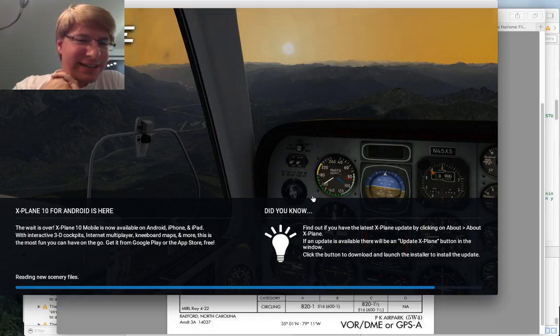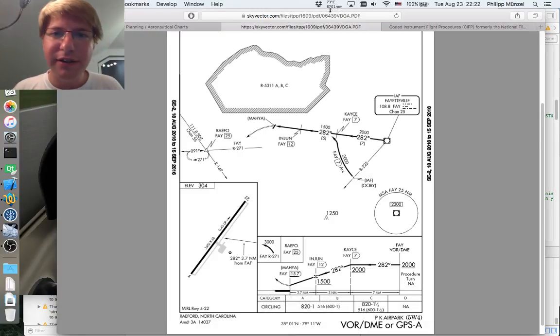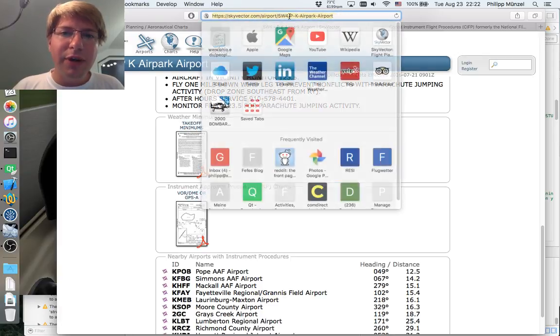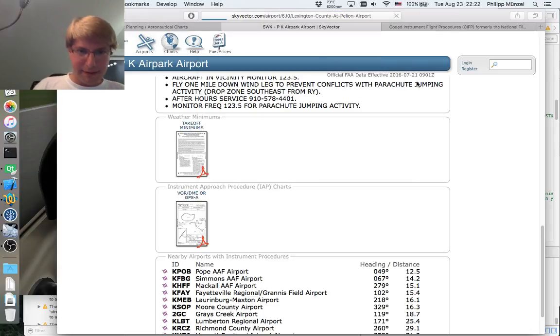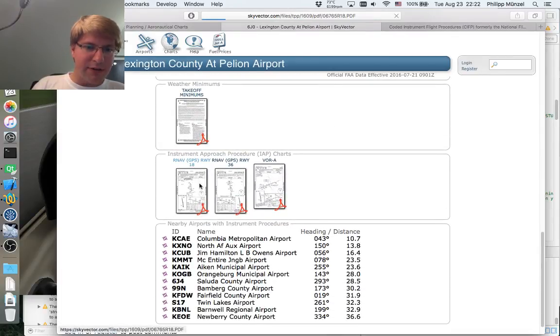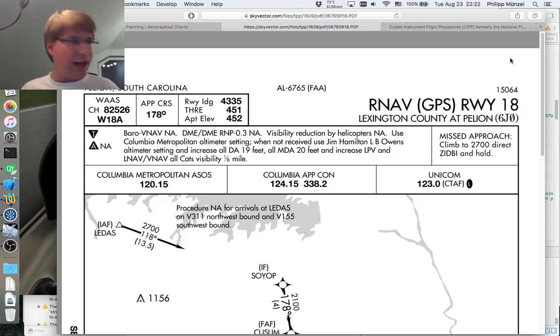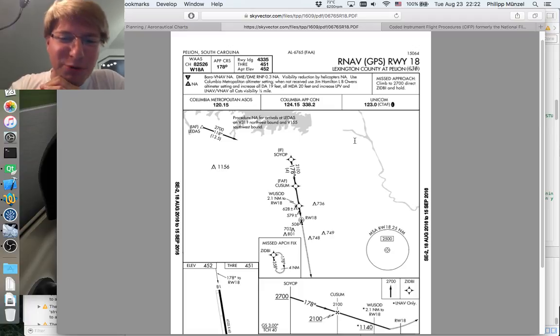Why is the Lexington County Airport at Peelian in South Carolina so important? Let's bring it up here and take a look. So we're going to 6J0, and let's pull up the approach plate for the runway 18 approach. There you go. All right, what's so special about this airport?